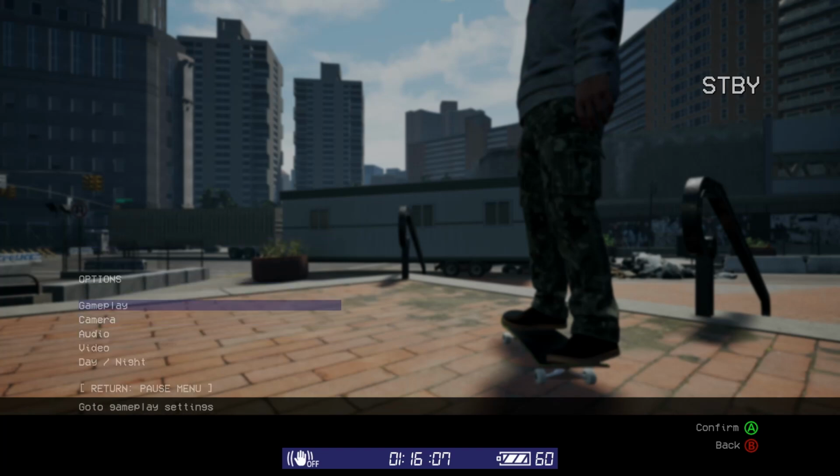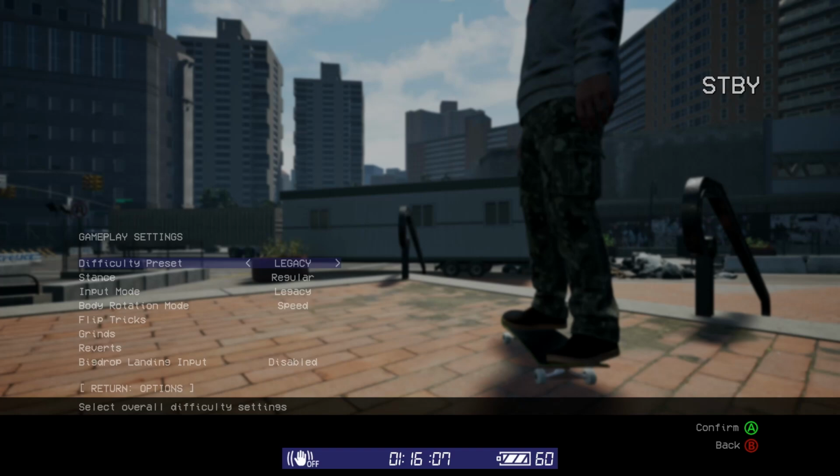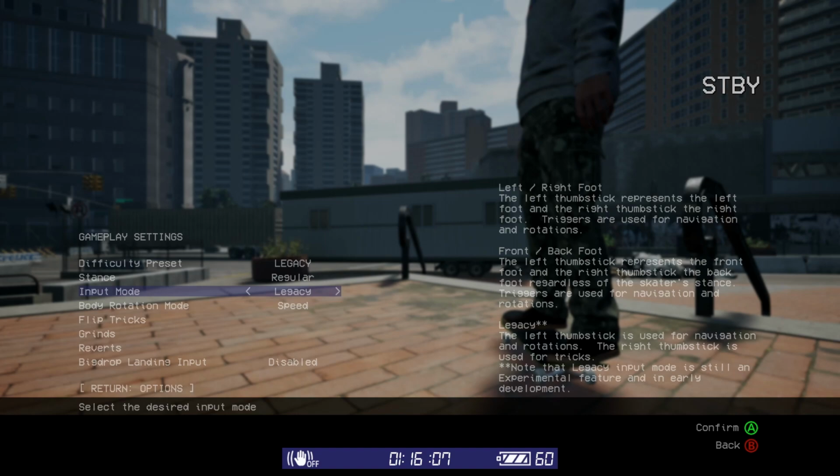Now, in the case of Session, they do have what's called a legacy control mode. So if you want to jump into what is the closest approximation of actual Skate controls, like from the EA title, that's probably your best way forward. But they do mention in the game that that's still in early development. They haven't fully fleshed that out yet. But if you know Skate, you can certainly start getting around in Session with those controls. But it's a very different physics engine at work.